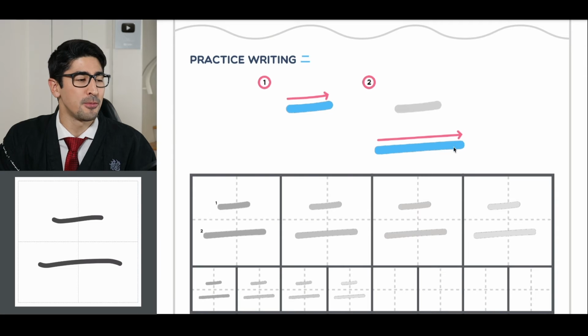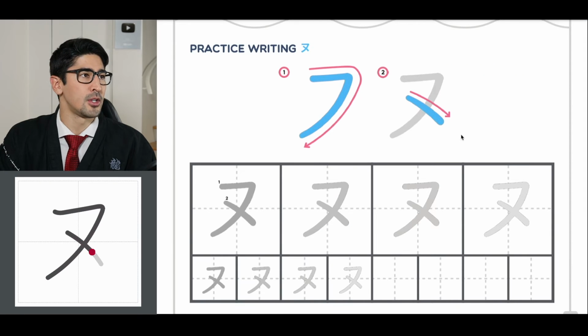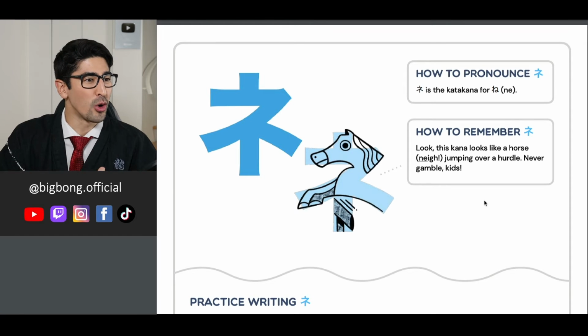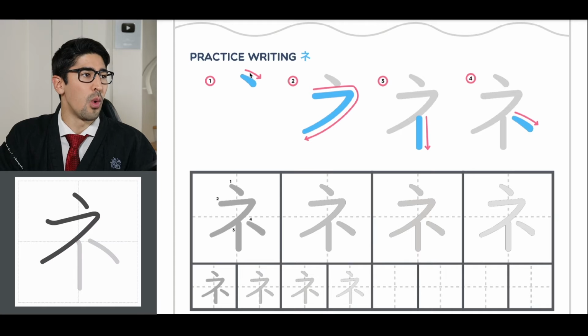1, 2. Nu. How to remember it? The chopsticks are grabbing some noodles and pulling them out of the bowl. Nu. Two strokes. 1, 2. Ne. How to remember it? Look, this kind of looks like a horse, neigh, jumping over a hurdle. Never gamble, kids. That was unnecessary. Ne. 4 strokes. 1, 2, 3, 4.